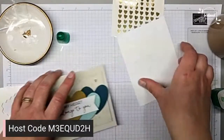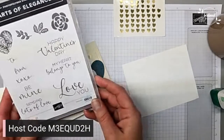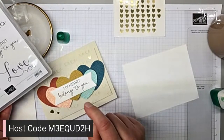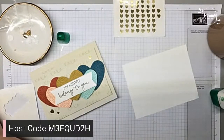So what we're going to do is on this piece of basic white, we can stamp another sentiment. What do you guys want to stamp on here? My heart belongs to you. You know what? I know what we'll do. We'll just take our basic beige again.